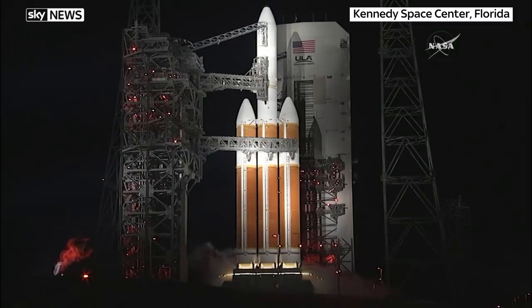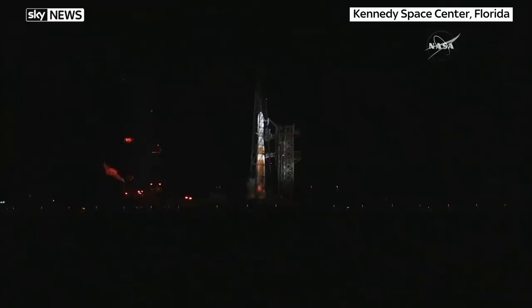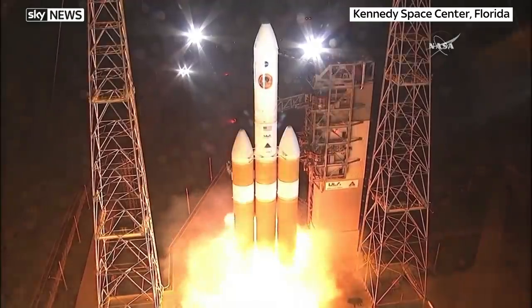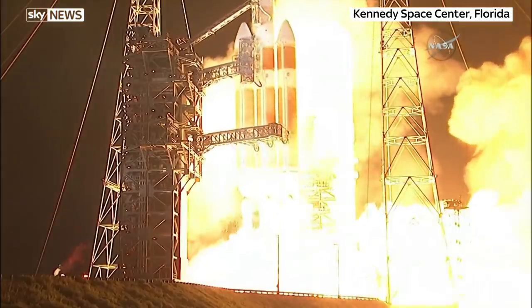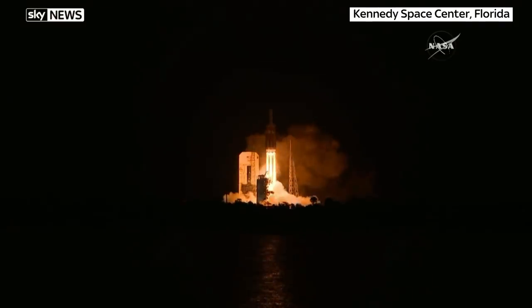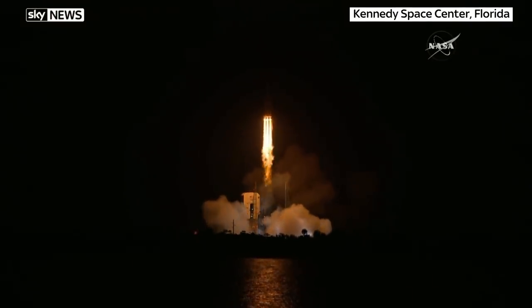Minus 15. Profi ignition. 10, 9, Fisher start. 8, 7, 6, 5, 4, 3, 2, 1, 0. Liftoff of the mighty Delta IV Heavy rocket with NASA's Parker Solar Probe, a daring mission to shed light on the mysteries of our closest star, the Sun.